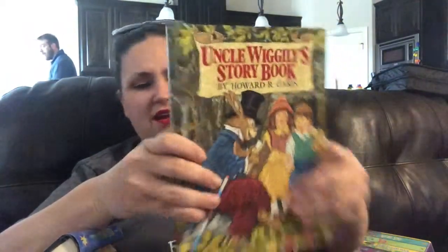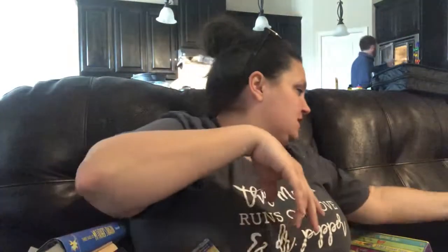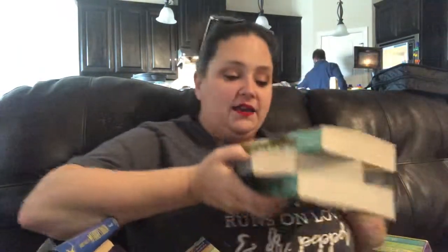We have Uncle Wiggily's storybook. Somebody was talking about these stories, how cute they were, and they're really short, so I figured I'd buy it, stick it up by the kids' bed, and when my husband is putting the kids to bed, he can read a story.